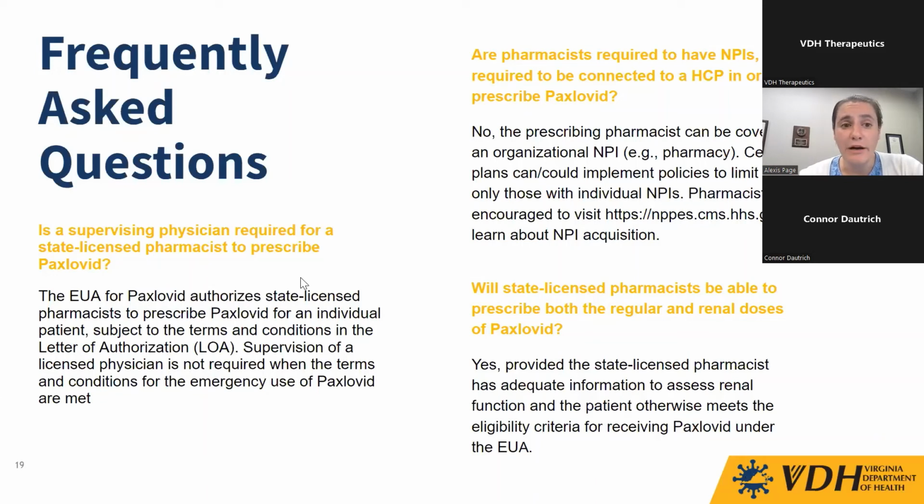Are pharmacists required to have NPIs, or are they required to be connected to a healthcare provider in order to prescribe Paxlovid? So a pharmacist isn't necessarily required to have an NPI. However, I would recommend that a pharmacist does get their own individual NPI number. Obtaining an NPI number is relatively easy and it's free. If the pharmacist does not have their own NPI number, they can use the pharmacy NPI number when they're prescribing Paxlovid.